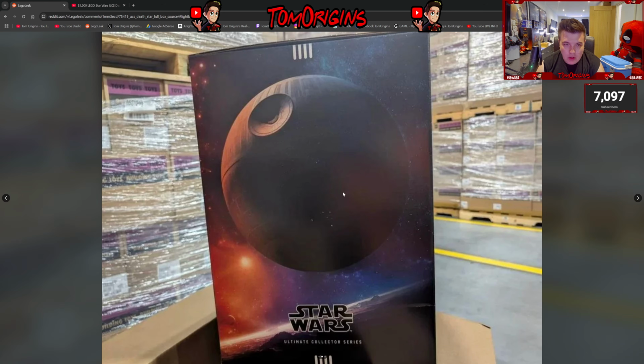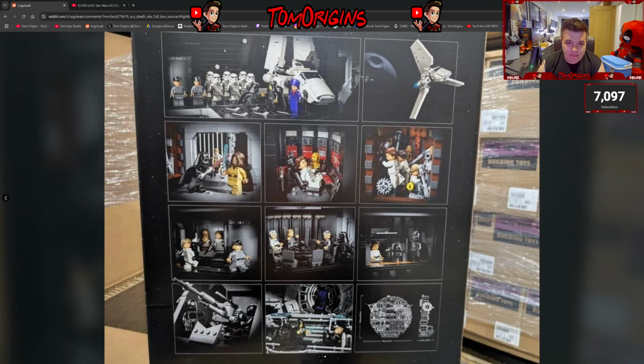This is obviously the other side, the artwork side. They did something similar for Jabba's Sail Barge, which was really nice, and it is an Ultimate Collector Series. I think it's the biggest one they've ever done. It's crazy. Here's more images.